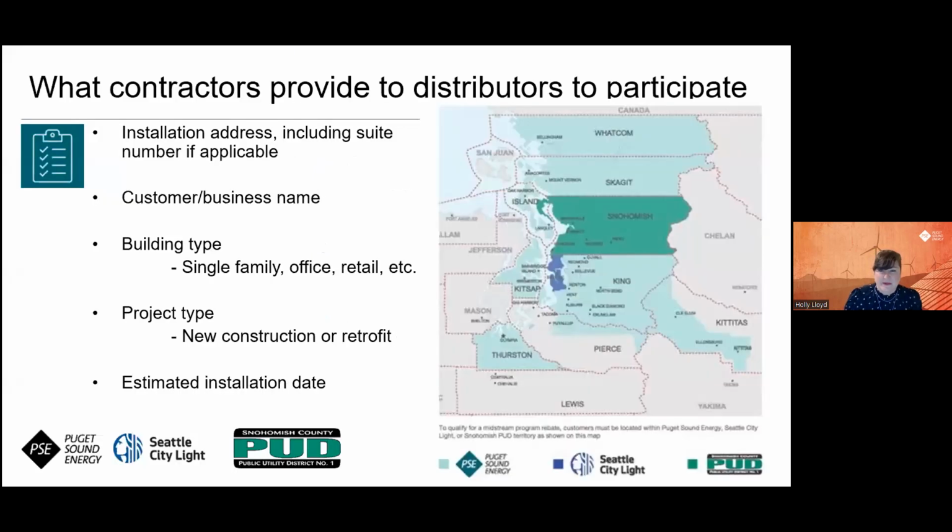So what do you need to participate? Well, first of all, the distributor that you're working with has to have signed a distributor participation agreement with the utilities. And we keep a list on our website of which distributors are participating.